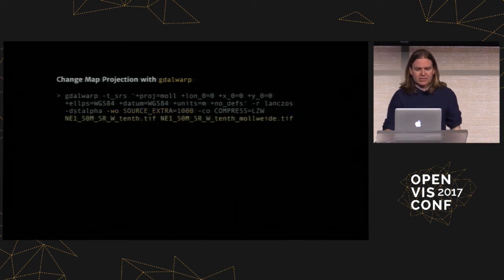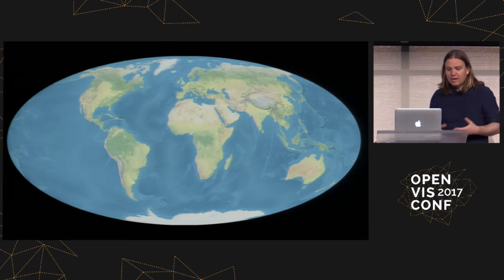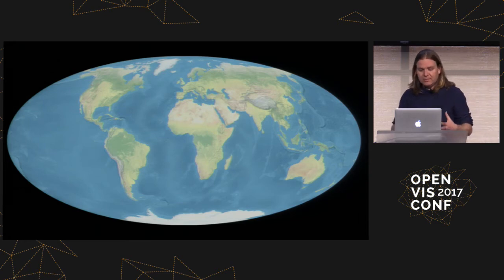And then finally, I just give an in and out file and I get this as the output. And this is Mollweide. It's what's called an equal area projection. And so it's great for thematic maps. So things like temperature, rainfall, and population density, where you really want them per square kilometer. And if you were showing change in temperature in Greenland, it would give you a disproportionate view of how the world was changing.